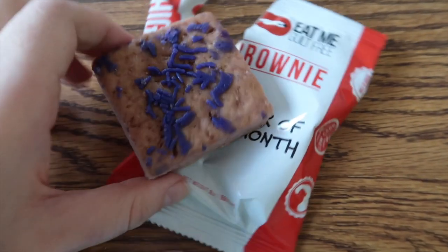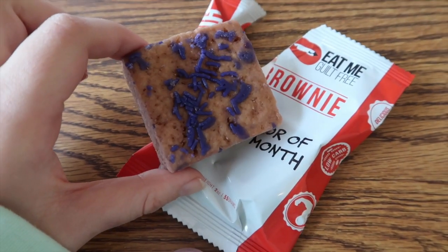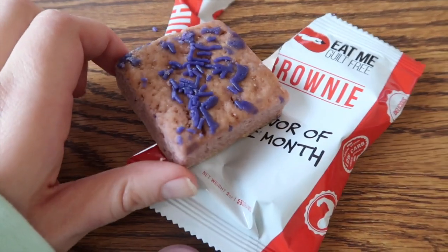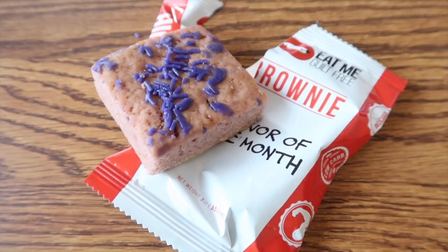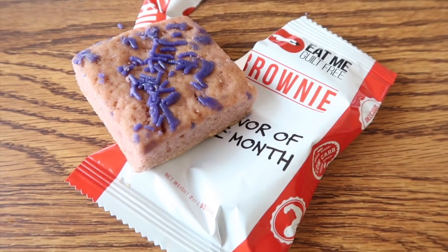My flavor of the month for Eat Me Guilt Free showed up, and this month the flavor is grape. I can't decide how I feel about it. It smells like grape through the package. This is going to be my little pre-workout snack with its 20 grams of protein in it. And so I thought I would try it for you on camera. It really smells like grape.